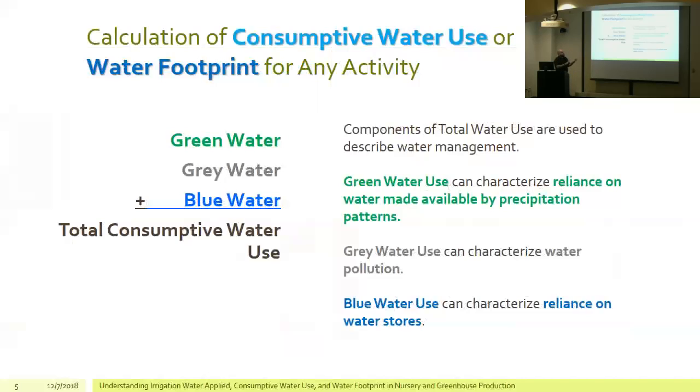And so then green, blue, and gray. We'll go into more detail, but green water characterizes your reliance on precipitation patterns. It's water that's falling when you need water in your production system. Blue water, it's going to go out of order, is your reliance on water stores or water withholding, groundwater, surface water, and so on. And then gray water is used to characterize the pollution of your system.